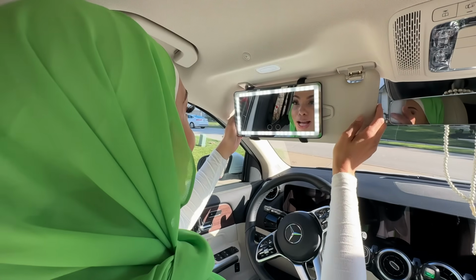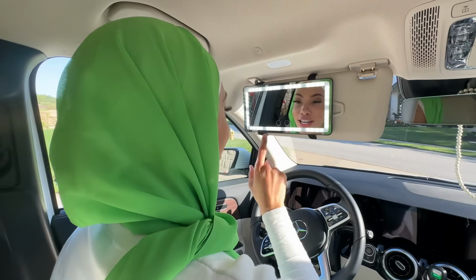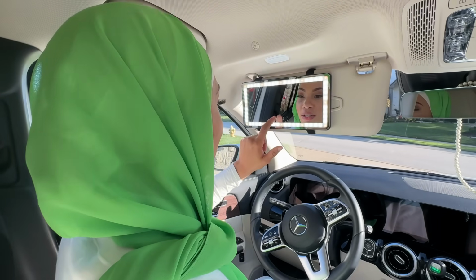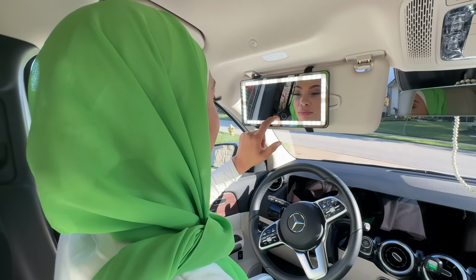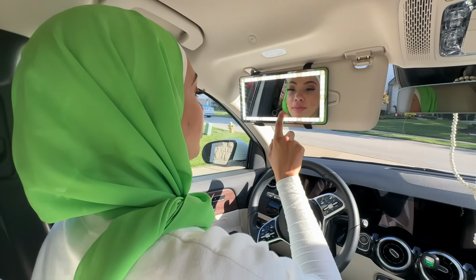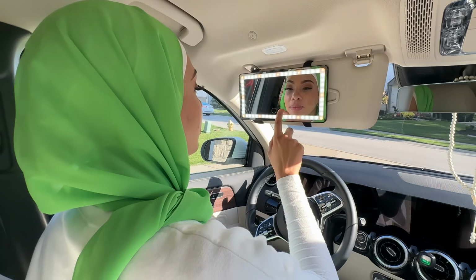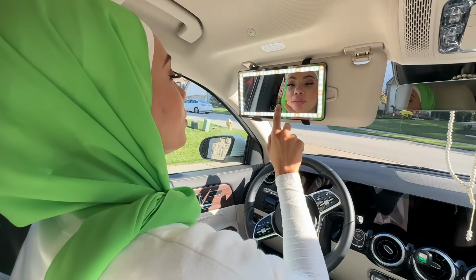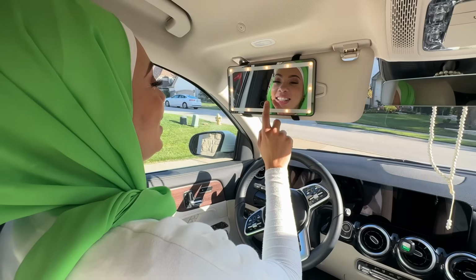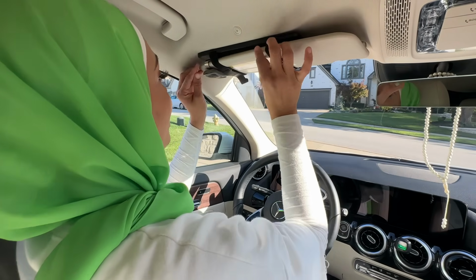Guys, seeing that? Wow, I love it. Oh my God, let's pray this is not a distraction when I'm driving. It will not be. And you just tap on the other side, just hold it down to turn it off. I got it off. Let's try it again. Okay, it's off.